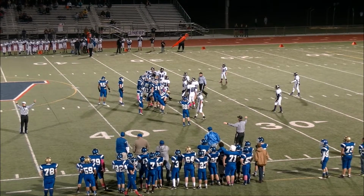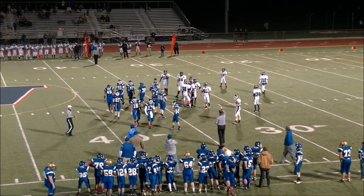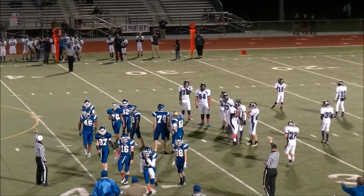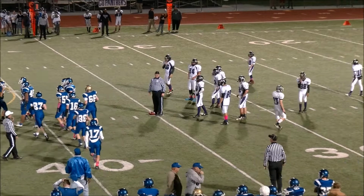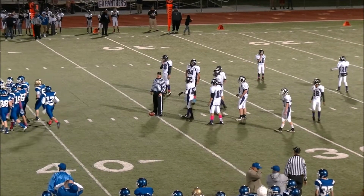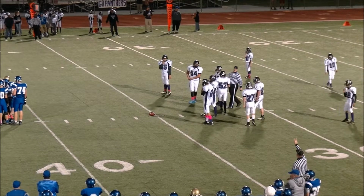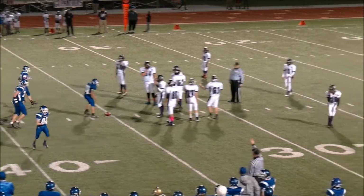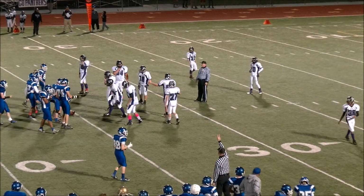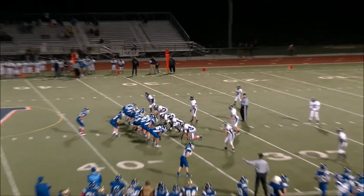Tigers clock the ball to stop the clock with 15 seconds remaining in the first half. When play resumes, it'll be first down 10, 35-yard line. Tigers with 15.6 seconds remaining in the half. Panthers are looking to keep everything in front of them, nothing big, and that should bring us to the end of the quarter.